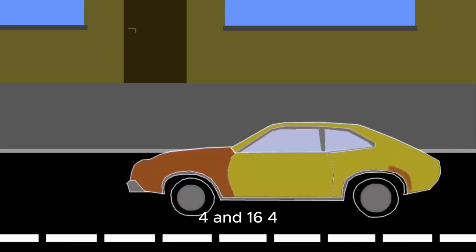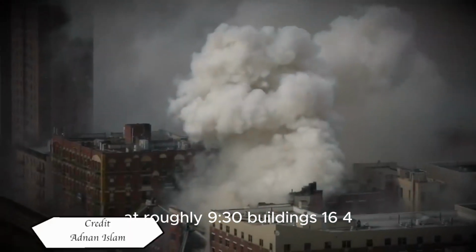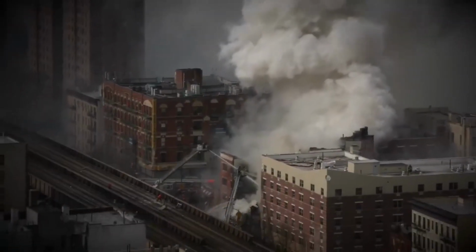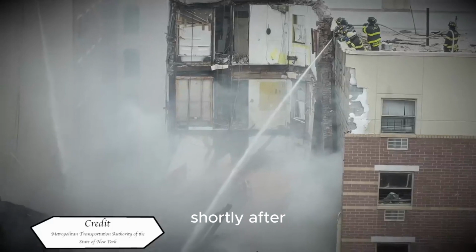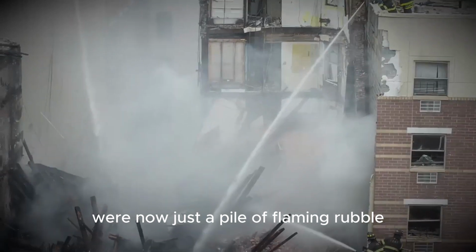Meanwhile, at 9 o'clock in the morning, residents of buildings 1644 and 1646 were oblivious to the unfolding emergency. At roughly 9:30, buildings 1644 and 1646 exploded, blowing out the brick facades of the structures, and debris was thrown out into the road. Shortly after, the two buildings collapsed into their own footprint. The mixed residential and commercial spaces were now just a pile of flaming rubble.